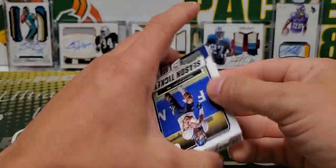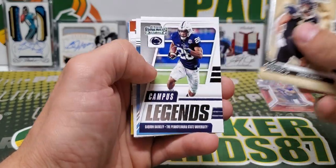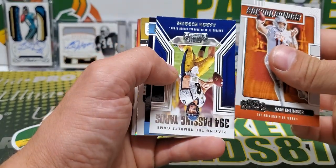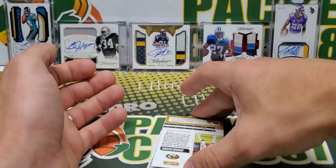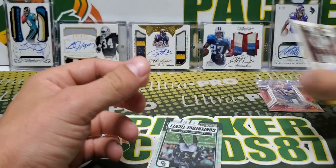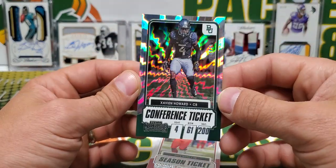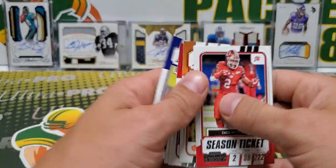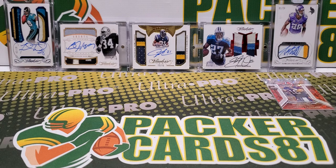All right, let's see what the last pack is. Oh my goodness. Okay, so we got Surratt, Barkley, Javonte Williams, Sam Ehlinger, Michael Carter, Joshua Bledsoe. Don't remember where this guy went either. Joshua Bledsoe, rookie auto. And we got a Xavien Howard conference ticket out of 199. Super cool. But I can't believe we got a Trevor Lawrence cracked ice. That's so crazy. That's a great card. Good stuff. Oh my gosh. All right.